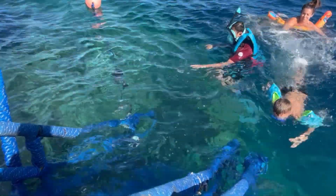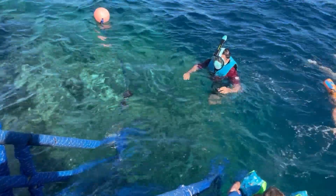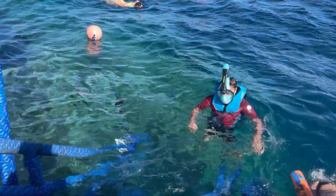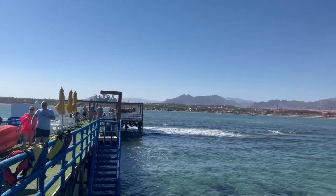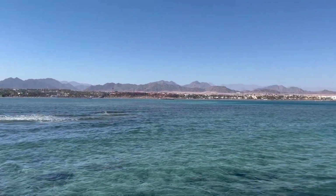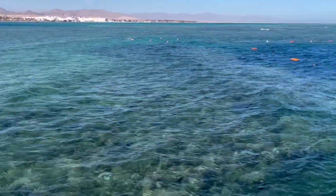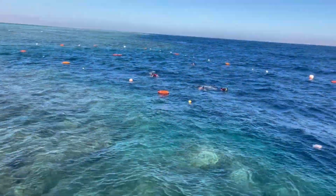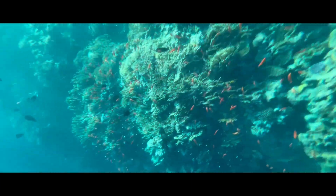He went into the water, spent some time there, and after a while when you get comfortable in the water, the only thing you have to do here is put your head down inside the water just a little bit and you can see the amazing coral right there. Yes, you don't have to go deep down, like 10 feet or 12 feet or 20 feet under the water. You just have to put your head down and this is what you will see.